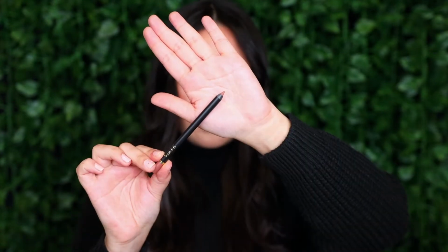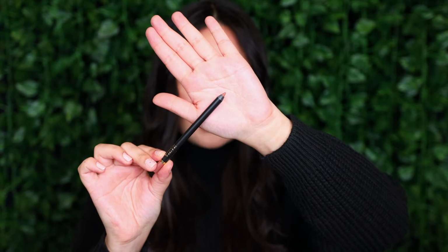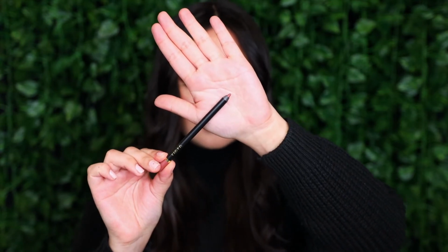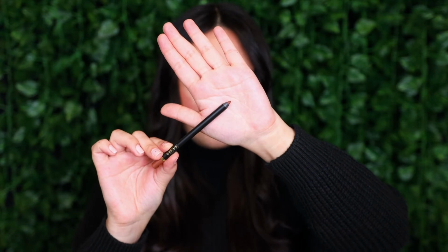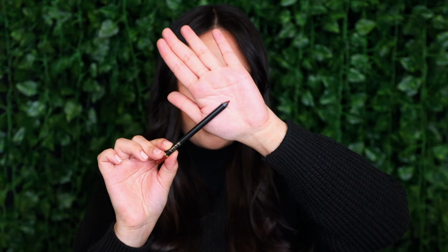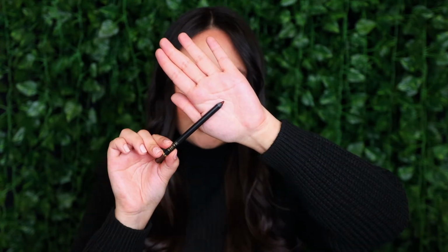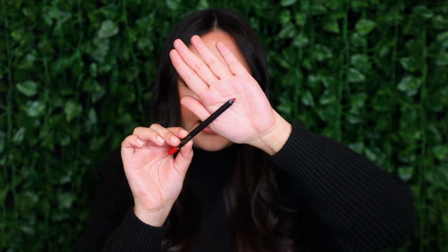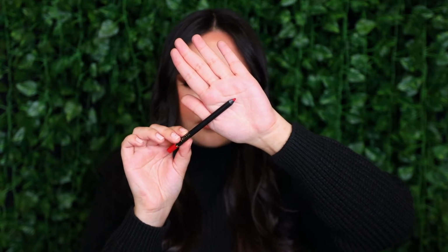So starting off, here is the first shade called Velvet Sands. Here is the second shade called Brat. Here is the third shade called Bark. The 4th shade here is called Rumor. The 5th shade here is called Tailored. And then the last one I have here is called Muse.